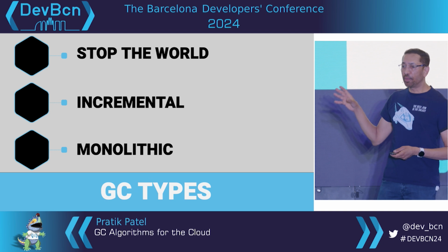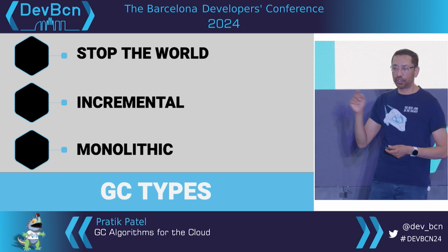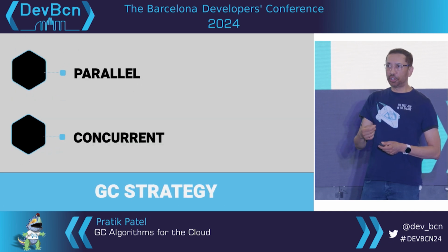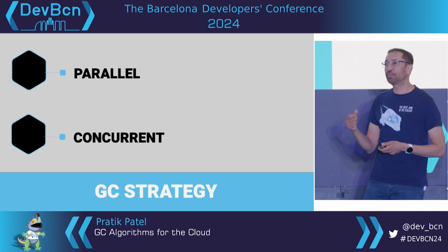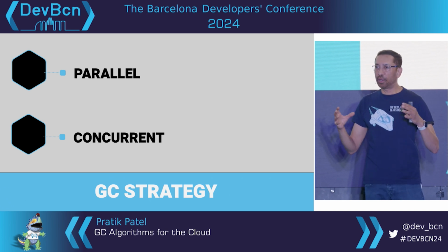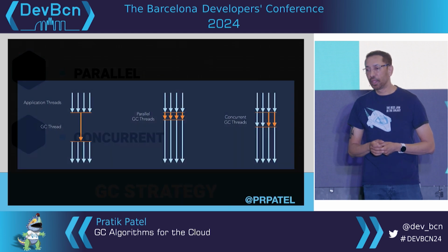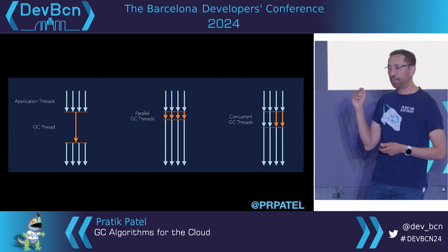And then there's also incremental and monolithic. We'll talk about those two in a little more detail in just a second, as well as stop the world. Okay? And then there are also different strategies for garbage collectors. You'll see these in play as we talk about the different garbage collectors, right? There's parallel and concurrent. I don't want to talk too much about them. I have some nice diagrams that will show you what that actually means when your JVM is running. Okay? All right, so let's look at, from the last slide, parallel and concurrent.